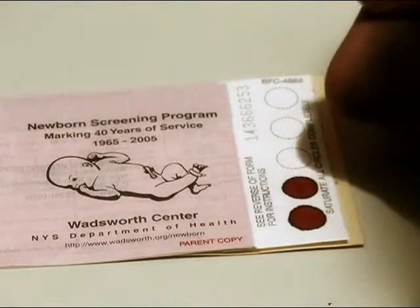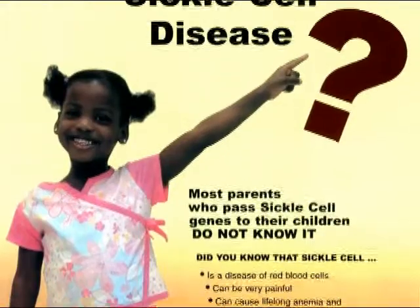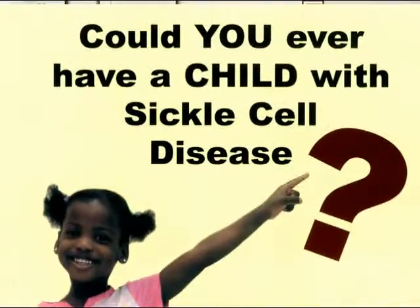Newborn screening has had a tremendous impact on sickle cell education. It has made a big difference in terms of the number of children who survive.